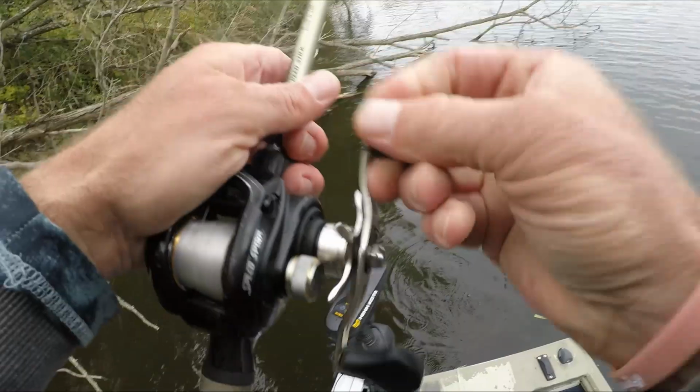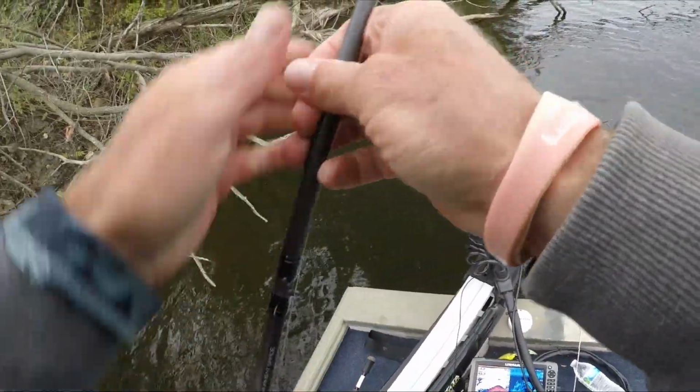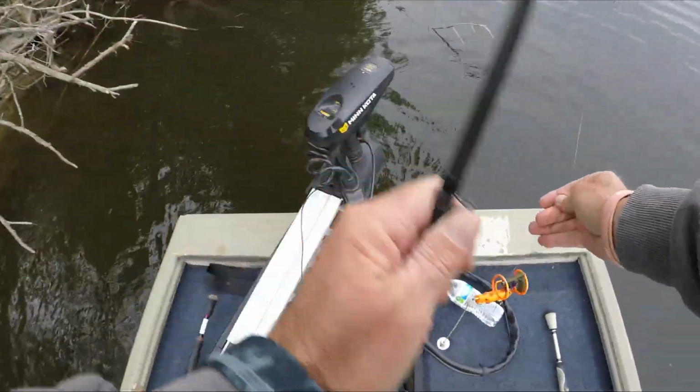There it is, just like that. Boom. AutoTrieve is legit.